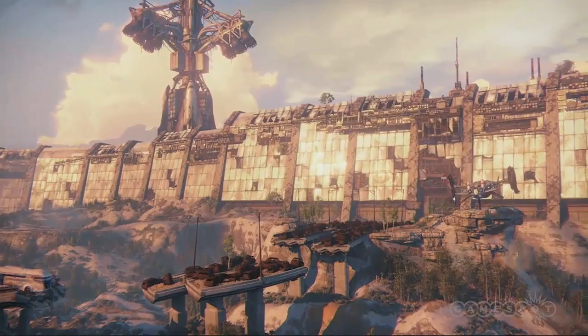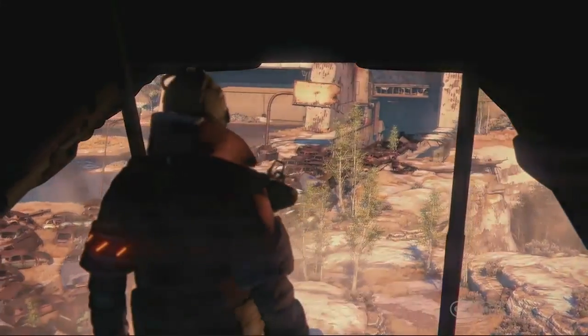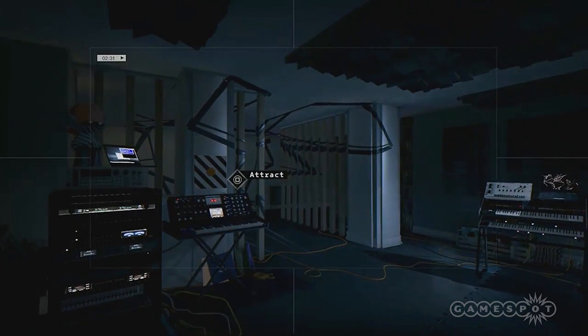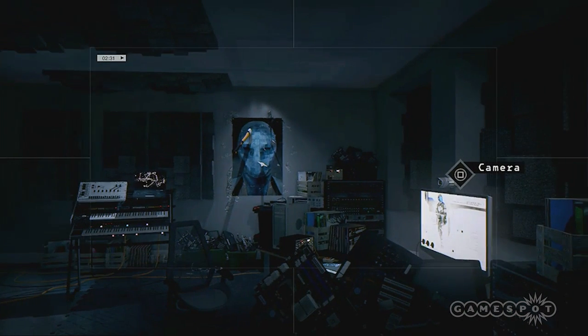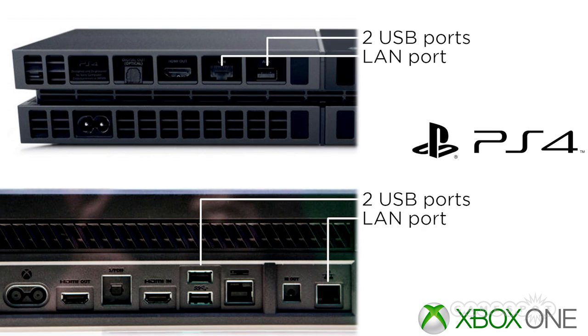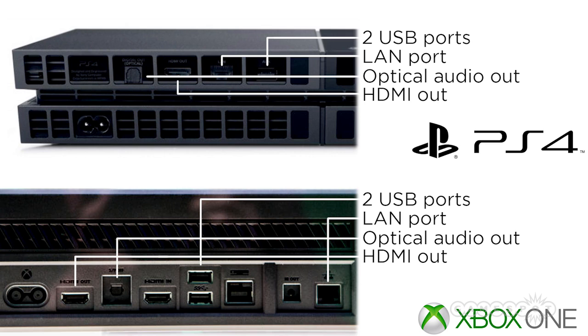Each system will include a 500GB hard drive, but by allowing users to remove and replace drives at will, the PlayStation 4 again has the slight edge over the Xbox One. Outside of raw performance, it's also important to consider connectivity. Both consoles feature 2 USB ports, a LAN port, optical audio out, and HDMI out.